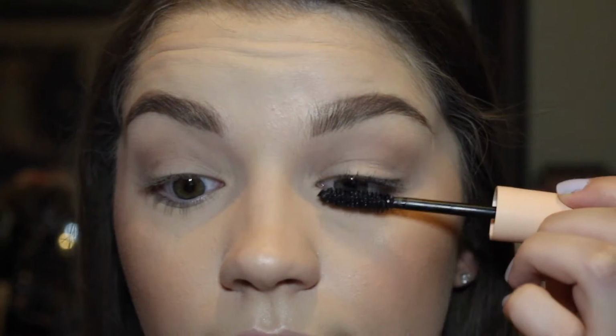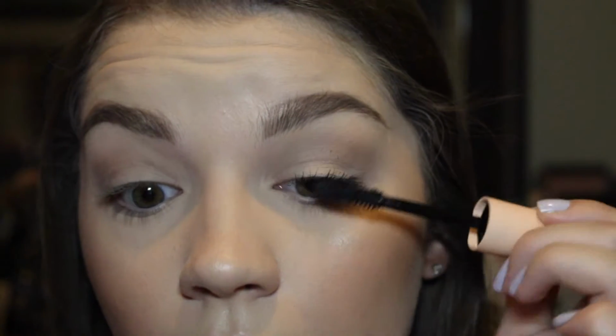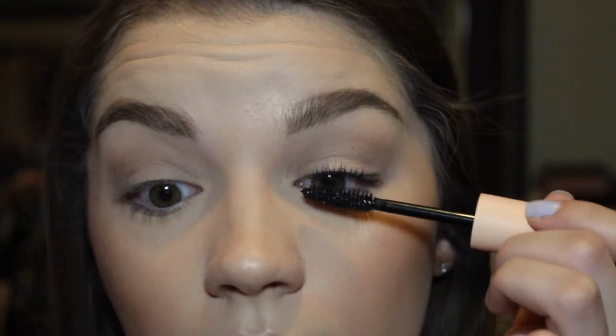Okay, so what I'm gonna do is I'm gonna apply it to one lash, and then I'm going to zoom you guys in and let you see the difference in my lashes. I always hate the way I apply mascara because I just do a lot of blinking and I feel like that's weird. Okay, so there are my lashes with one coat. Honestly, right now it looks like nothing special. It did lengthen, but I don't see any volume whatsoever. But we will apply 2 coats and then we will see how it goes from there.